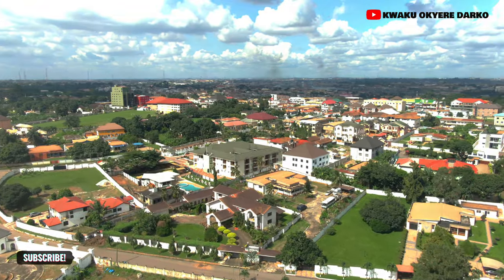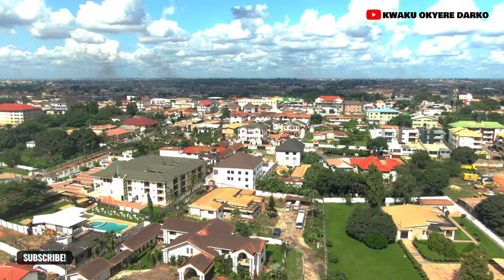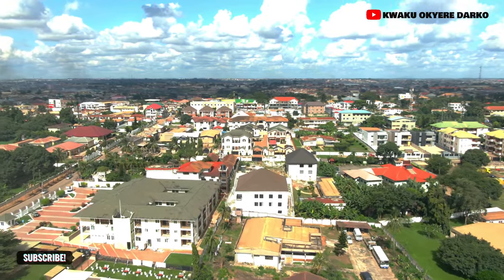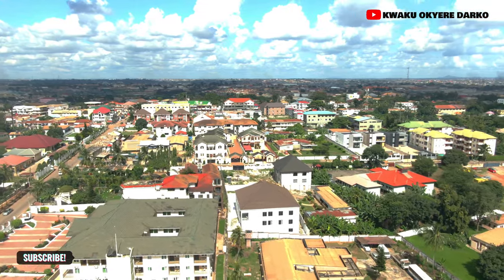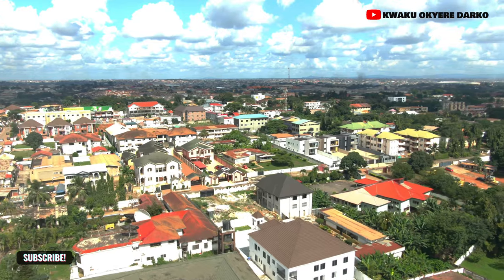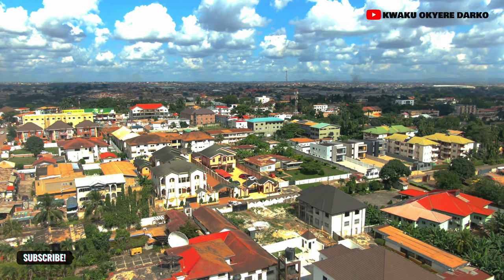And the white building that you see, like the White House, is Royal Lametta Hotel. So you're very close to Atinga Junction. And come on, this video really looks very nice.